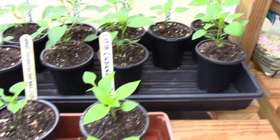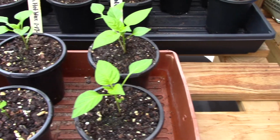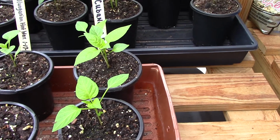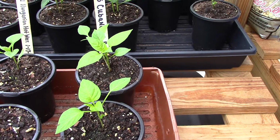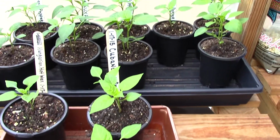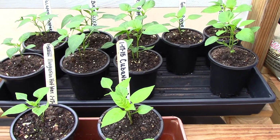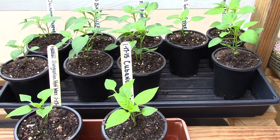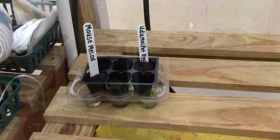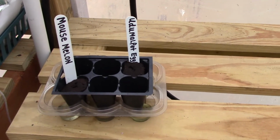And then on the front right here, we got 2 Hungarian hot wax, and then the Cubanelles on the right hand side. So just trying to get these growing off real good and get some nice good stems on them, get them outside here soon. As soon as the weather warms up, we'll get them in the ground. We'll have to worry about grubs this year. But anyway, I've got the mouse melon and Ujamalpa eggplant seeded in this tray right here.